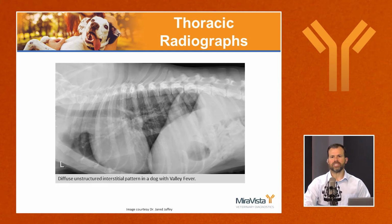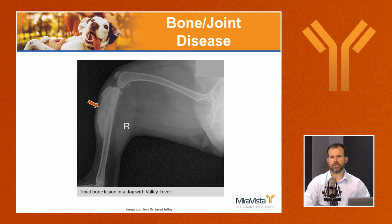And in this case, as compared to the last one, there are very mild radiographic changes, a diffuse, unstructured interstitial pattern. So again, remember that valley fever really can do whatever it wants on thoracic radiographs, and tracheobronchial or intrathoracic lymph node enlargement is common. It really likes the bone, and I think after lung, bone is one of the most common sites affected.